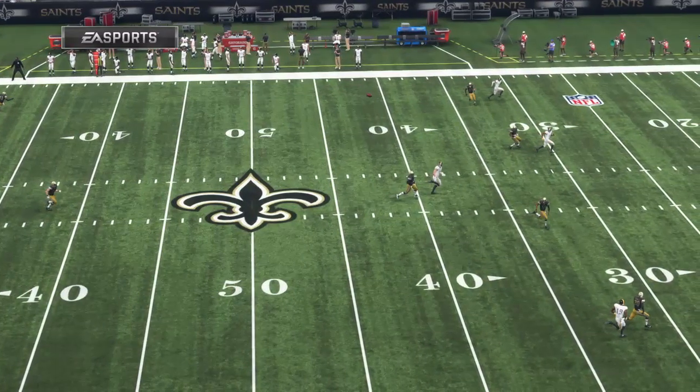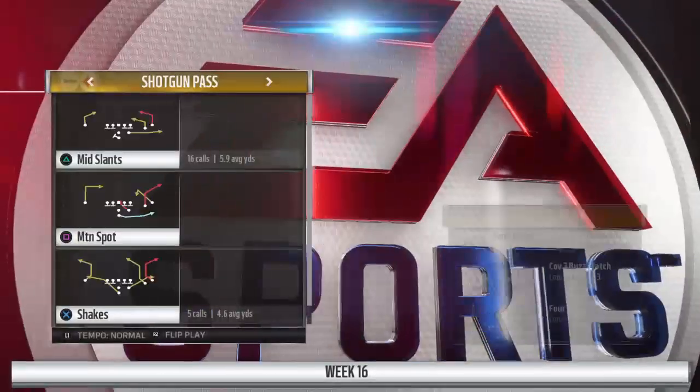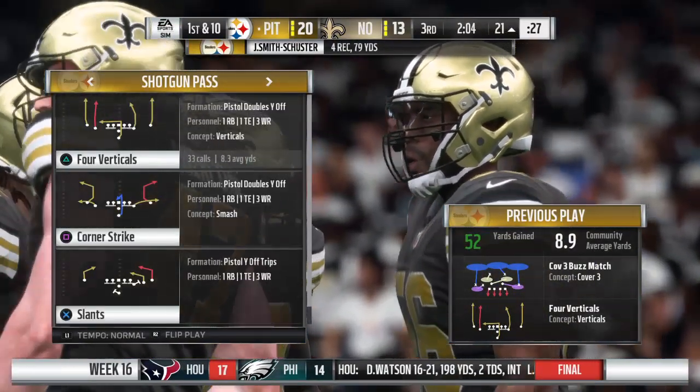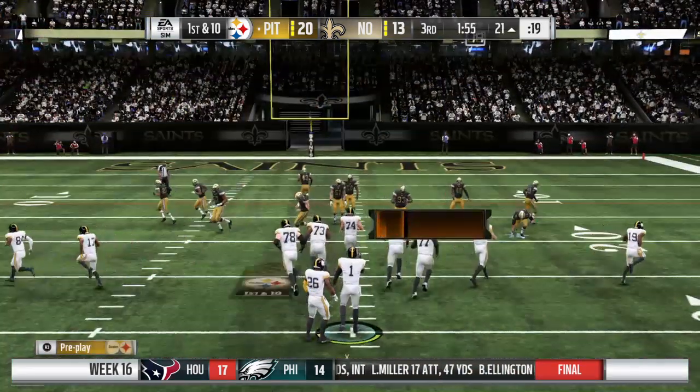We keep talking about the high-flying antics that we're seeing from receivers nowadays. Doesn't matter what spot they start in. But when it actually does happen in the heat of battle, brings me right out of my seat.